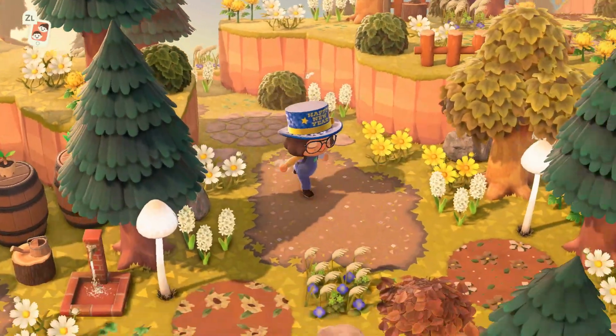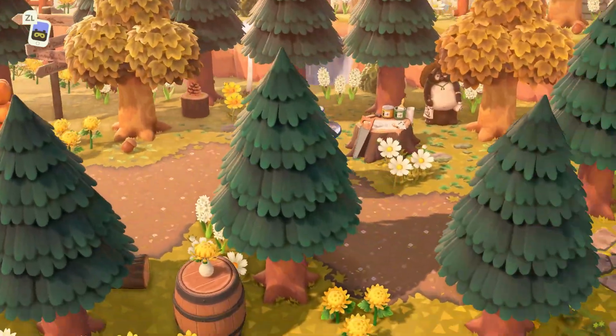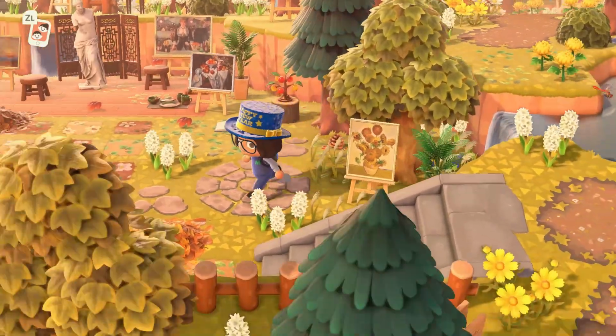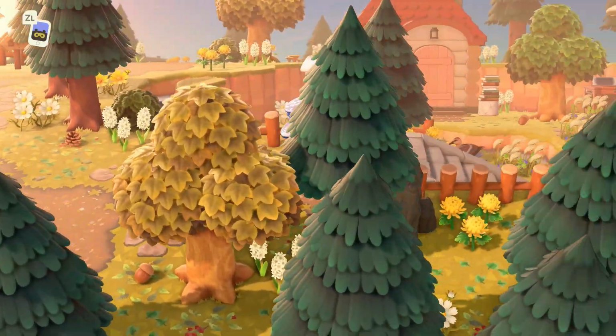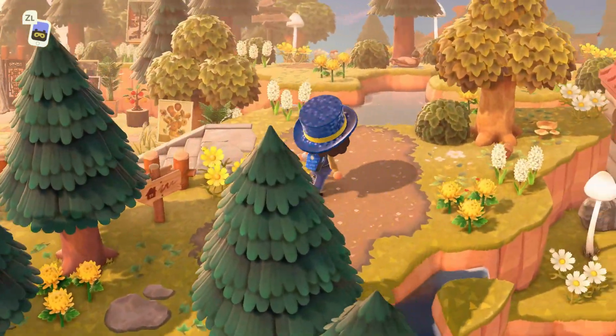And this is why if I were to ever do up an island, I would love to try and do cottagecore, because I love terraforming. I know some people don't like it because it's hard and time consuming, but I really enjoy terraforming my island, and I would love to try and do a cottagecore island at some point, one day. But I don't know when.